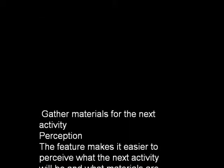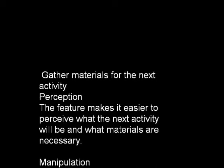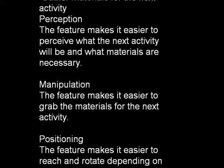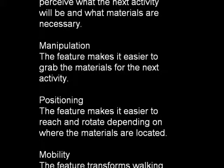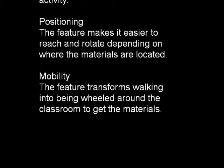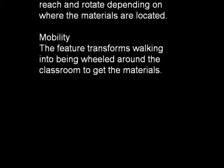Gather materials for the next activity. The feature makes it easier to perceive what the next activity will be and what materials are necessary. The feature makes it easier to grab the materials for the next activity. The feature makes it easier to reach and rotate depending on where the materials are located. The feature transforms walking into being wheeled around the classroom to get the materials.